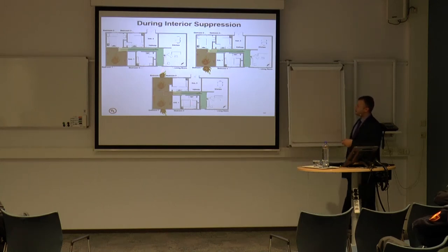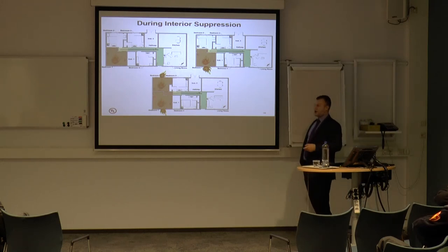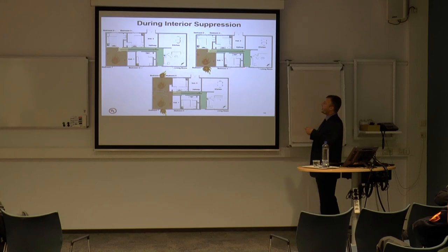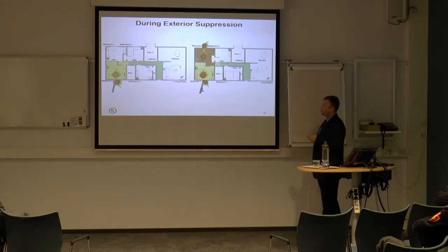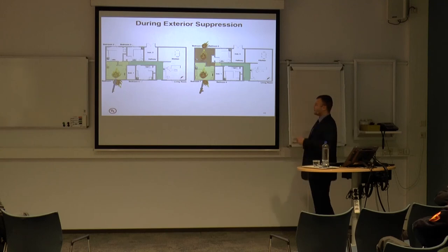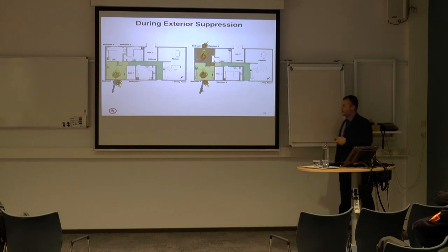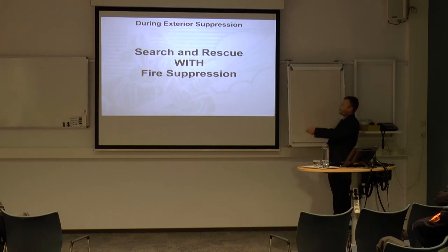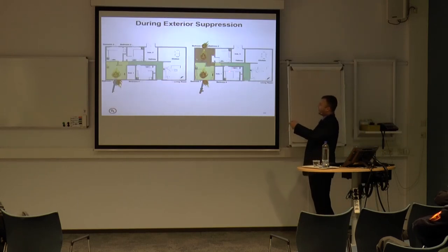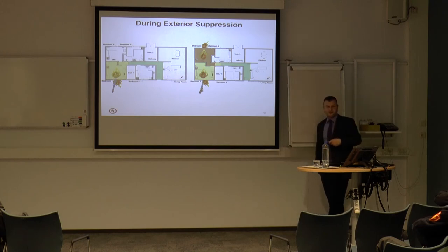During interior suppression, we can see that we control the environment very quickly. And as we're applying water, we're making that a safe environment. And it stays that way based on our tactic. During exterior suppression, we actually see the same thing. So I'm not inside and applying water down the hallway. But when I apply water from the outside in, I'm actually seeing improvement in the conditions in the hallway further remote from my suppression.